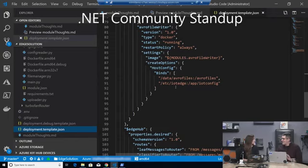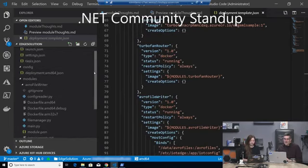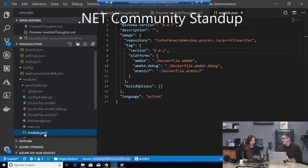Other than that, I think follow the walkthrough, create the modules, build and deploy, and oh yeah, there's one more little gotcha, and this is a good one. You'll notice that we have a module version in here, in this thing called module.json. That module version is actually the number that's going to be published when you publish your image.